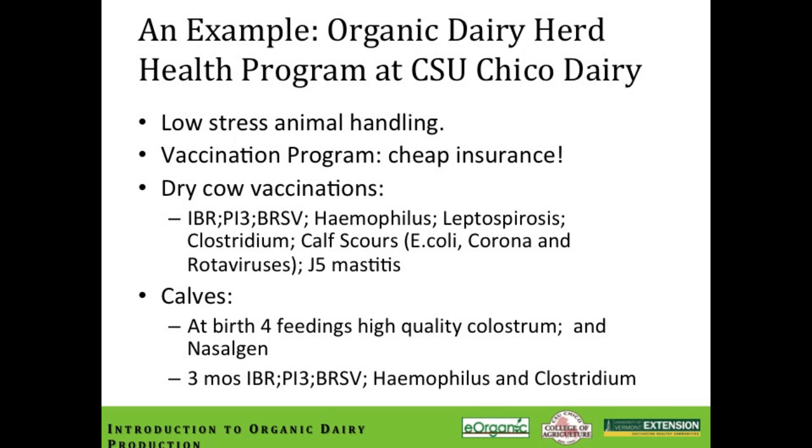Finally, the last component of our herd health program is certainly our low-stress animal handling protocols. The animals walk ever so quietly from the pasture into the parlor, and they walk ever so gently out. There is no whipping and spurring. We're pretty much a low-stress handling outfit. We also have a fairly extensive vaccination program. We view that as very cheap insurance to try and prevent disease because, again, it's all about prevention.